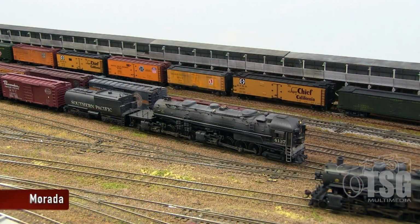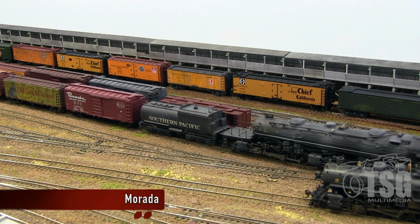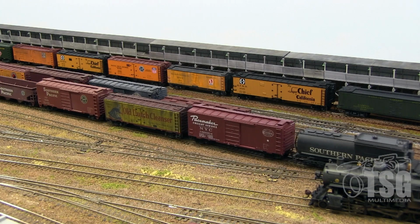And what we'll do is we will follow a SP KF Forward train out of the yard here, and we'll move on down the line, leaving Morada, and our next stop will be at Junction City.